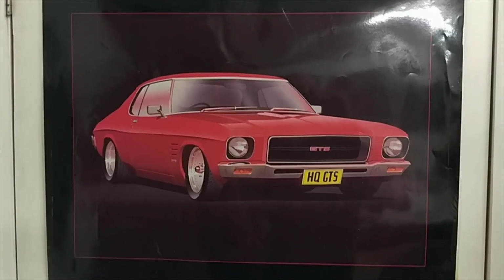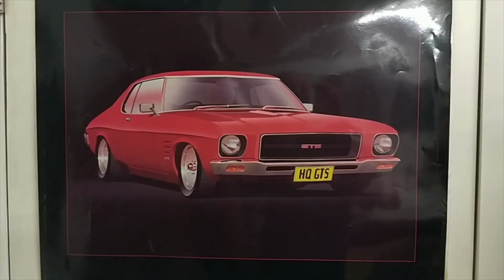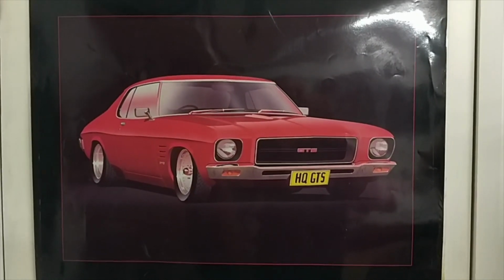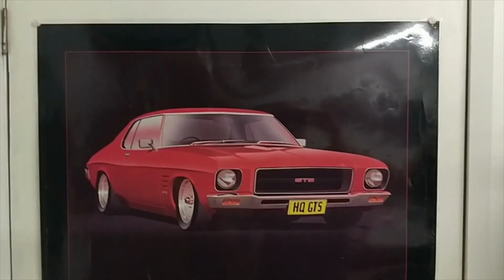Let's come up the door and we have our inaugural poster greet. The mighty HQ Holden Monaro. Many of you guys know this vehicle from the Mad Max movie. Others here in Australia just know it. It's a great car. And you Ford guys, yeah, you've got good stuff too. But I'm a HQ man and that's my favourite car.